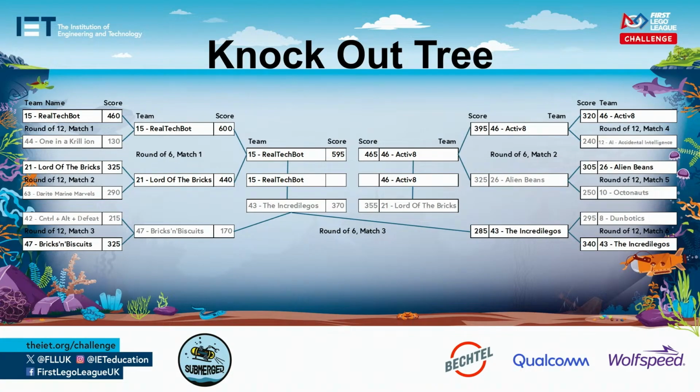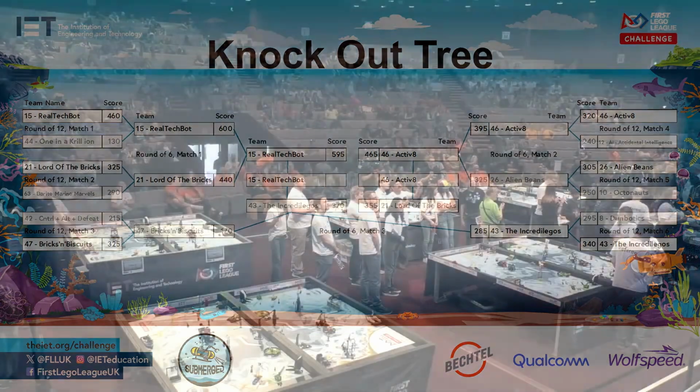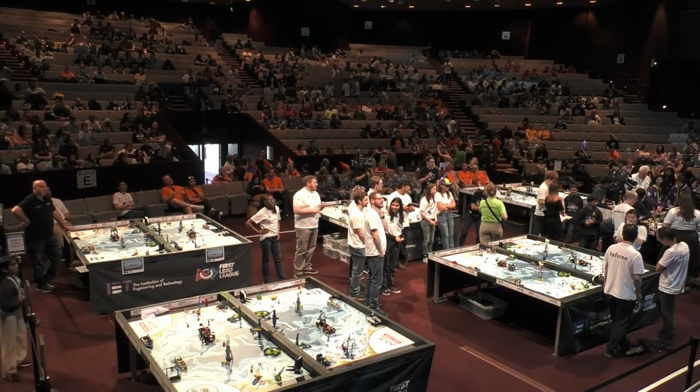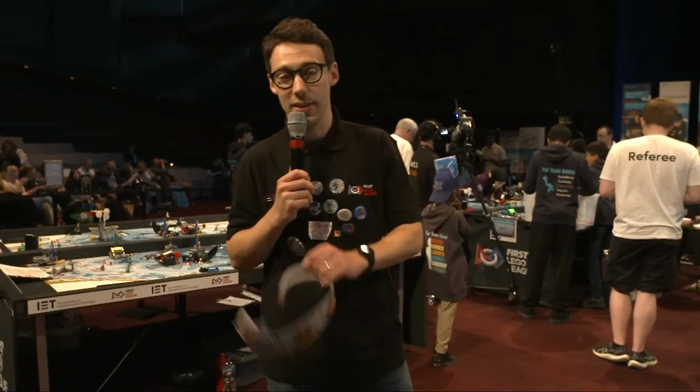Because if you turn your attention to the screen, you can see that the RealTechBot got a score of 595. Unbelievable. Activate got 465. That means we have our 2 finalists in the knockout tree. This is excellent stuff. We are about to witness 2 high-scoring teams go head-to-head. And really, if RealTechBot turn up and do what we have seen for the last couple of rounds, I feel like they might be crowned champions, but anything can happen.